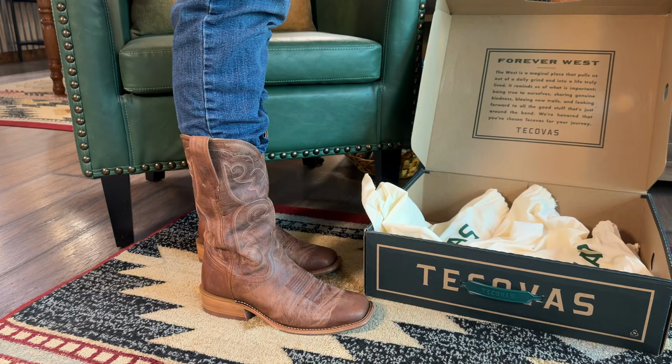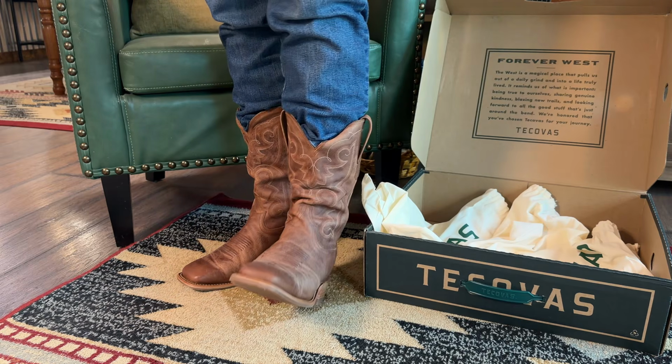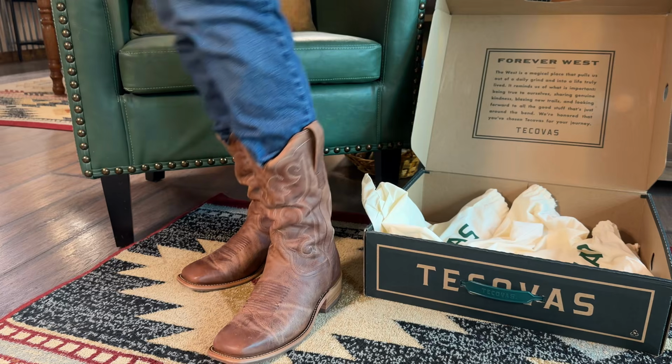So when I'm looking at Tecovas, I'm not just concerned if they look cute with jeans. I'm looking at comfort, break-in, leather, construction, and whether I still reach for them once the newness wears off.